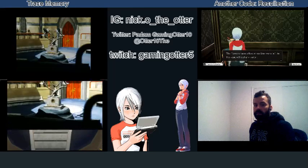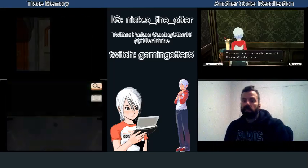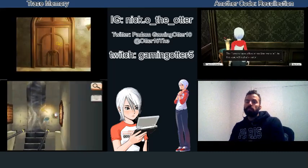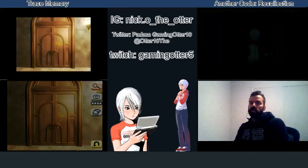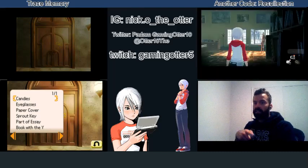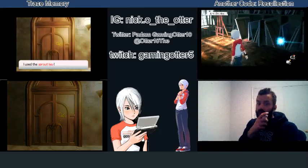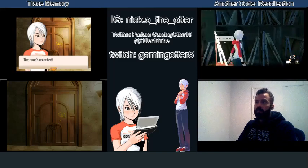So I have to go to the other. Okay, I don't need that one. So the mansion layout is definitely trying to be similar, but yet different, between the two games, which I find interesting. Okay, you should be able to use the sprout key on that door or the other one. And the other one? Either that one or the other one, that's what I said. Oh my god, calm down.